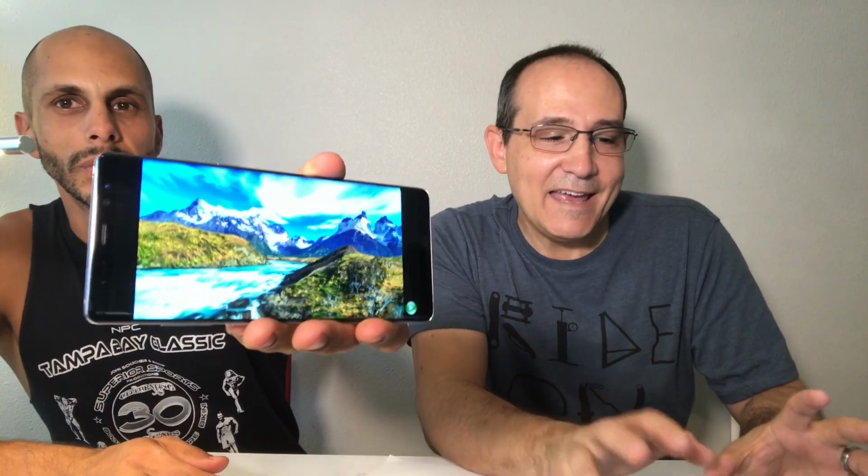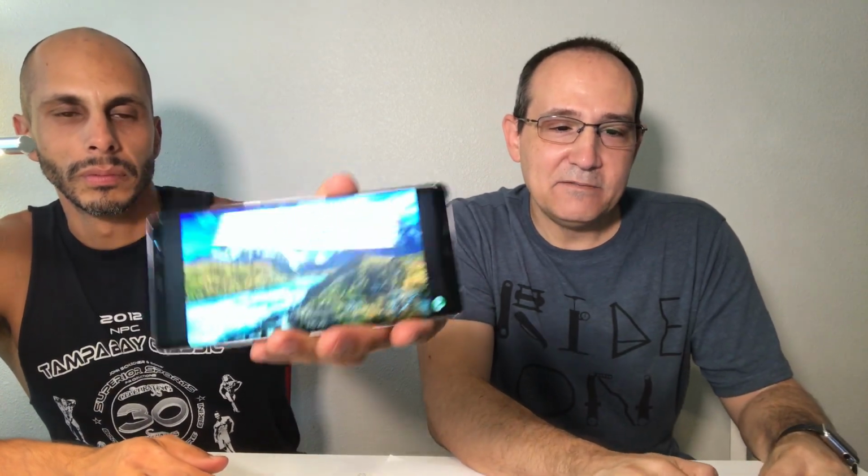This is running on Verizon right now, but it has a 12-megapixel rear-facing camera, and for HD videos as well. So along with its 64 gigabytes of internal memory, it's expandable for another 256 gigabytes of memory. So that's just amazing. So you can use it as a mobile hotspot.